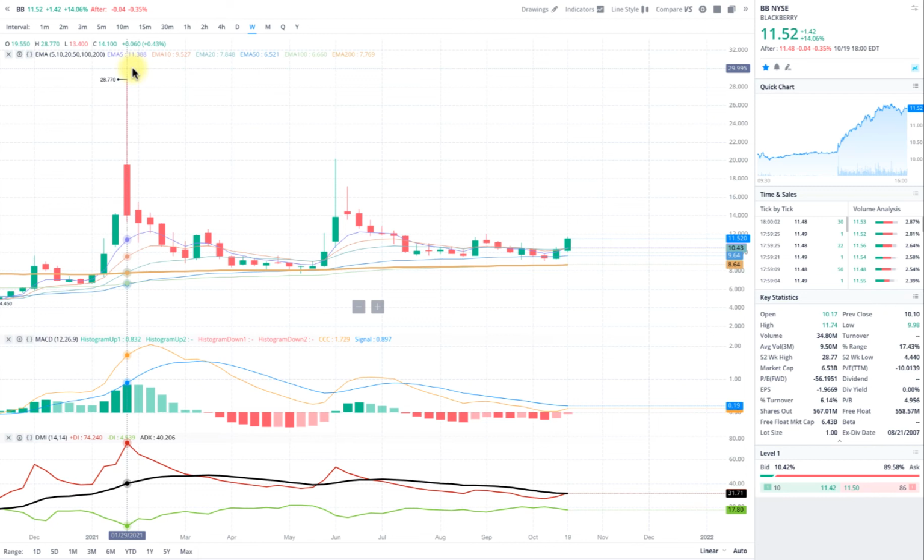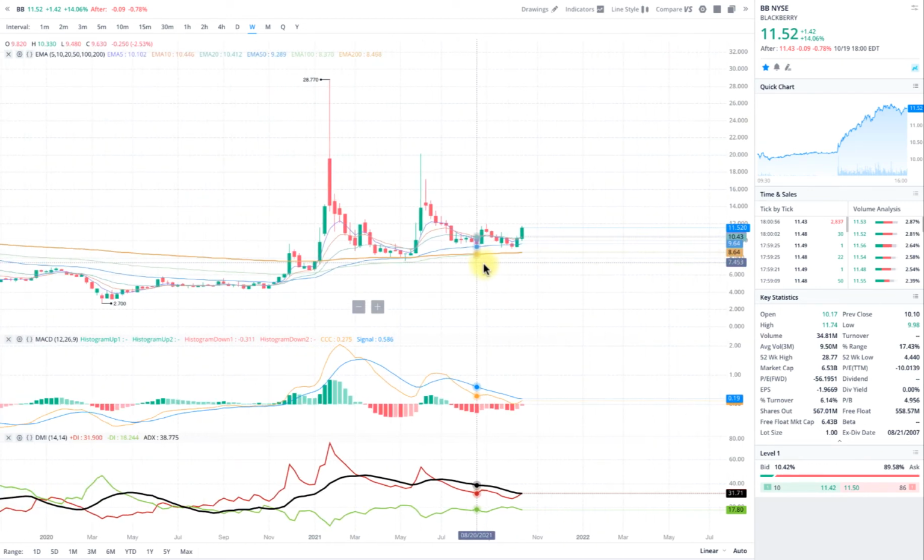That said, anything is possible because of this higher low here, this one. See this low here and then this low here. If this really brings people in, things could get interesting.